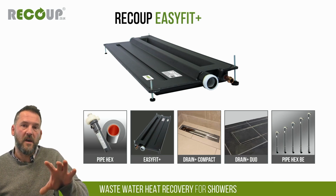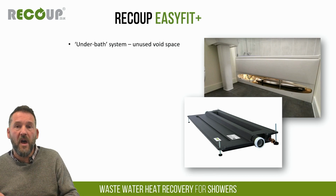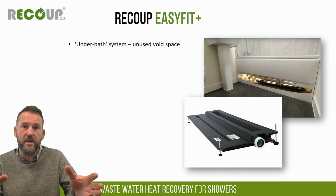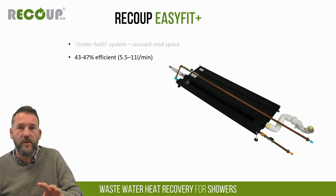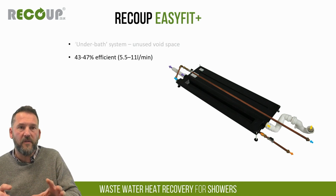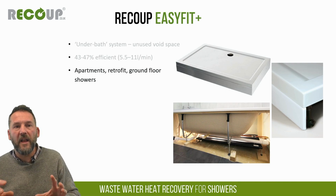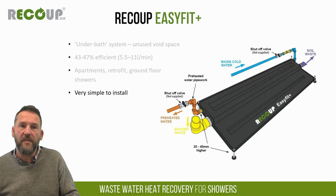The next most cost-effective solution in most cases is the Easy Fit. This is designed as an underbath system, but can also be installed under suitably sized shower riser trays. Quite simply, it's a horizontal wastewater heat recovery unit, which just fits into the unused void space under a bath. Again, very simple to install, with warm waste flowing through and the cold water main coming through and being preheated. By the nature of their design, horizontal systems aren't quite as efficient as vertical systems. So this is around about 2/3 the efficiency of the pipe system, although priced very similarly. So it's very cost effective in the market, and commonly used for apartments, retrofit ground floor, and certainly can be used for showers.